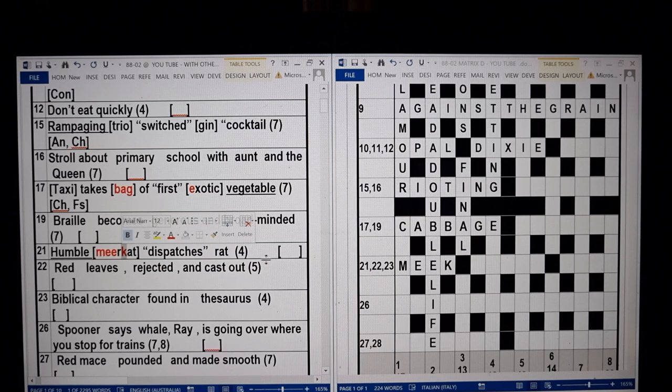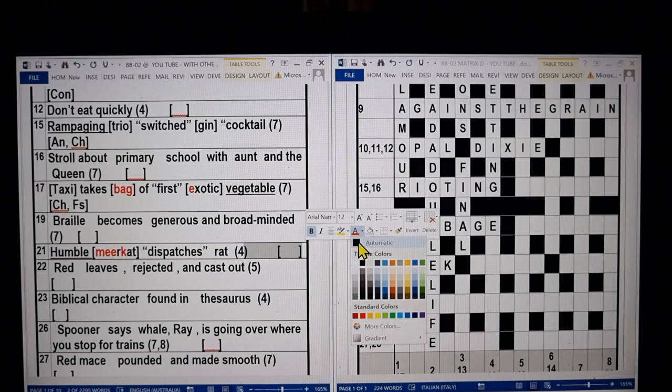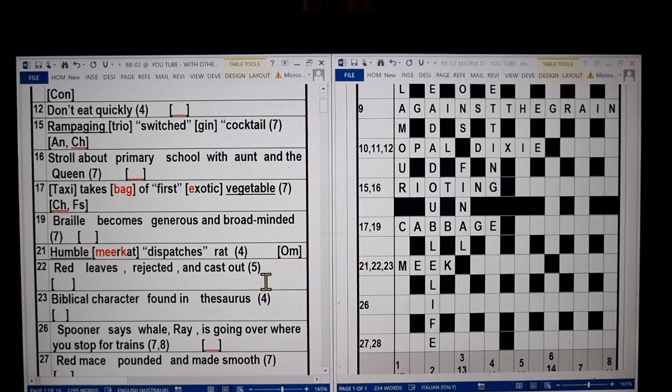And that's an omission flag, an omission trick. And I think we have it. All right. Omission. That's it. Happy with that? Dispatch is rat. Rat, of course, is part of your fodder. That's the other fodder that's taken out of that. Okay. Happy with that one.